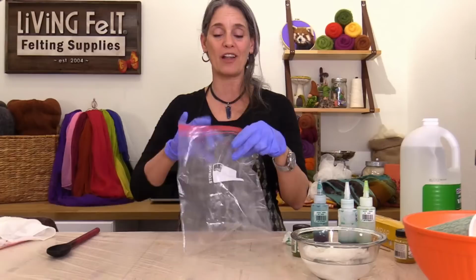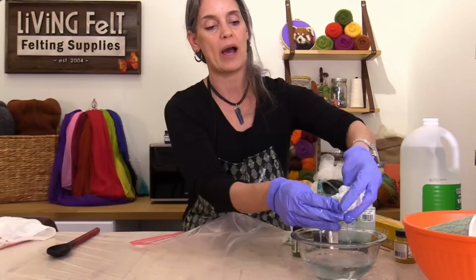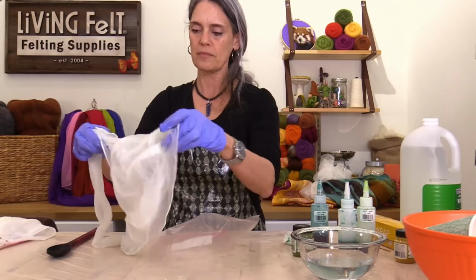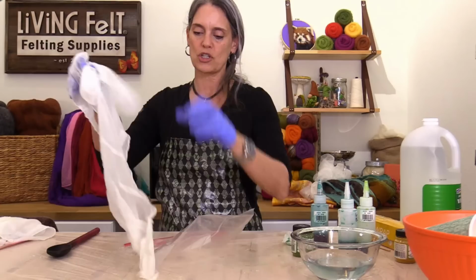Everyone got gloves and a Ziploc bag. And for this one, I'm actually going to leave a little more of the water in because we're going to use the water in the bag to help disperse the dye. So this is another method. And what you can do is, I'm leaving it a little more wet. Unfurl your scarf so that you don't have any unplanned folds in it. And then we're just going to put it back in the bag.